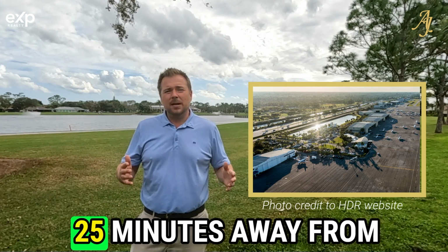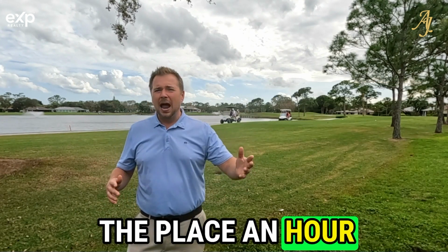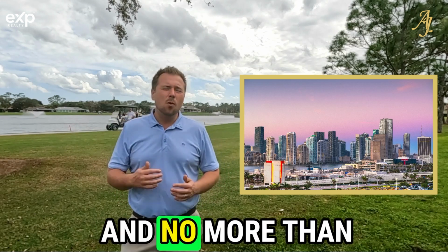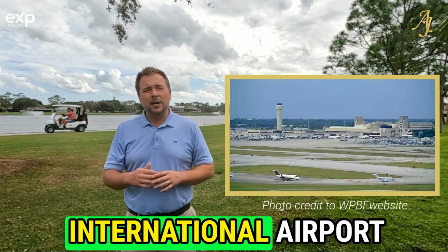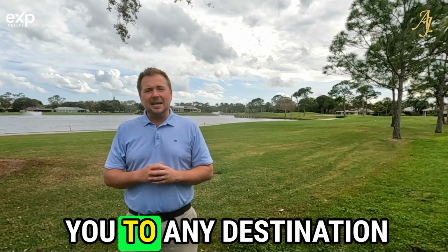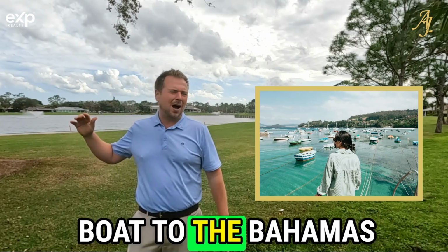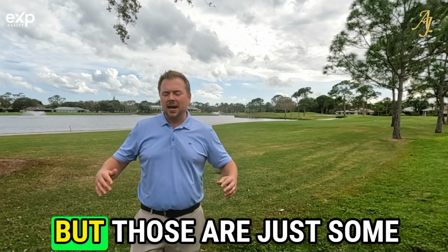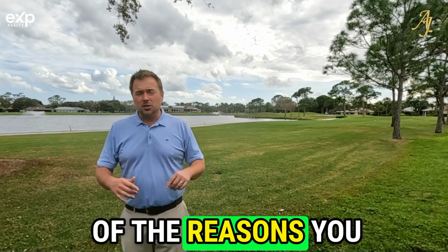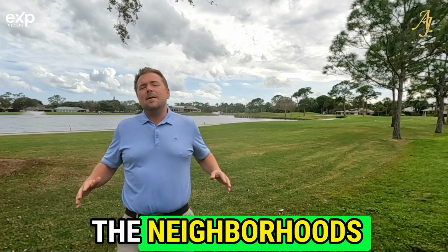You're about 25 minutes away from the Palm Beach Airport, which flies all over the place, an hour, hour and a half to Fort Lauderdale, and no more than 2 hours to Miami, and that's max. So you've got an international airport as well that can get you to any destination that you want. You can leave on cruises out of here. You can take your boat to the Bahamas. There's amazing fishing. The list goes on and on, but those are just some of the reasons you may want to consider Palm Beach Gardens home. So let's get into the neighborhoods.